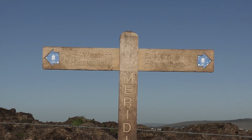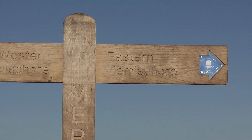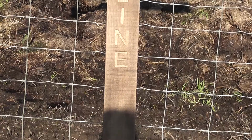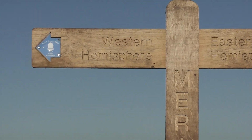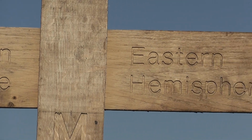Well, that's interesting. I'm stood right on the meridian line here. Not sure if you can read that. There you go, meridian line, back at Greenwich. To my left is the Western Hemisphere, to my right the Eastern.